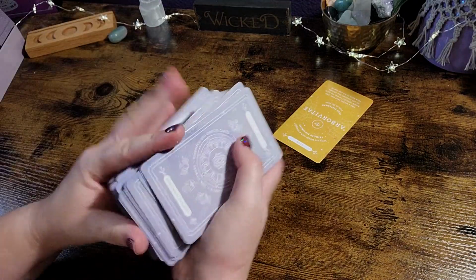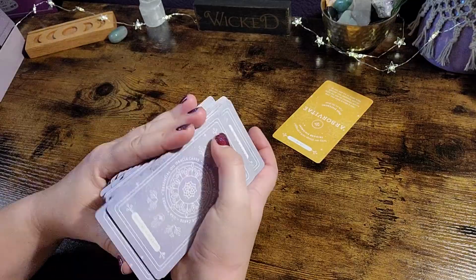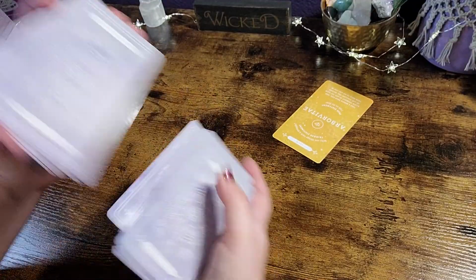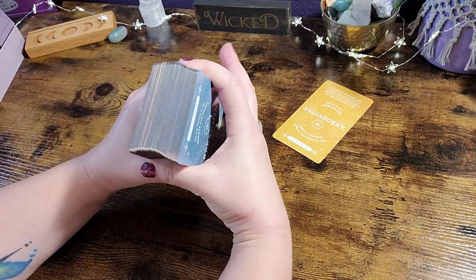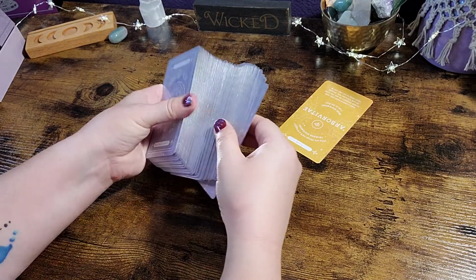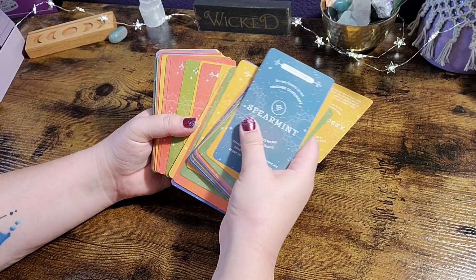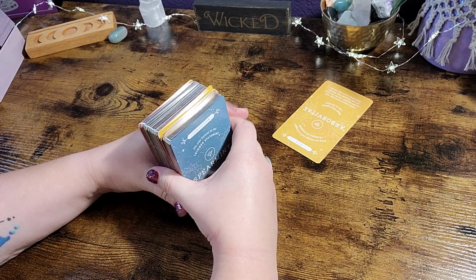For a stack of 90 cards, that's a lot to have in your hands, right? So they're thin enough to where they're compact, to where you can shuffle nicely, but they all snapped back really nice. The silver edging for me is a welcomed plus. Like, that is really nice. I'm kind of excited about that. They're beautiful cards. They kind of feel a little like a comfort deck in a way.